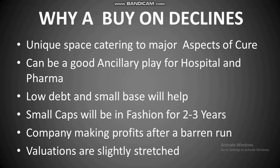Company has been making profits after a barren run, as I explained, for 4-5 years that they have been into losses with high interest burdens, costs, and there were a lot of businesses that were not doing well for the company, which they ended up selling. So now the things are much more standardized, much more in line with what they want to achieve, and the numbers do speak for themselves. Valuations are stretched, but these are decent levels to get into, and on any declines one can accumulate.